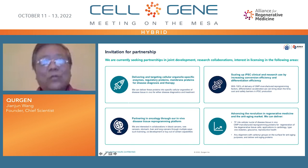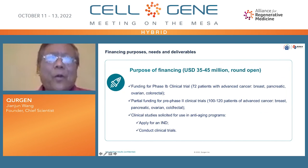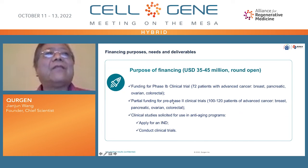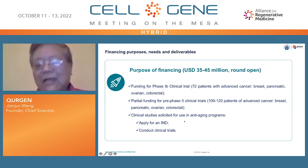The next slide is the proposal of the financing. We're currently raising $35 to $45 million, and the round just opened. Those funds will support the phase 1A and phase 1B clinical trials, and also partially fund a phase 2 clinical trial. Also, for the anti-aging program, we want to apply for IND and conduct a clinical trial.